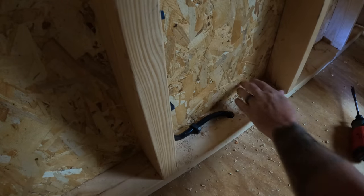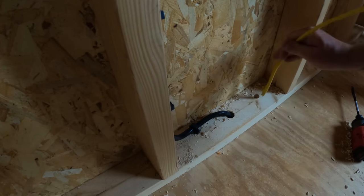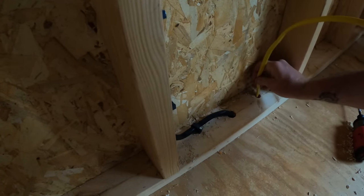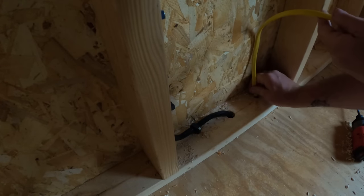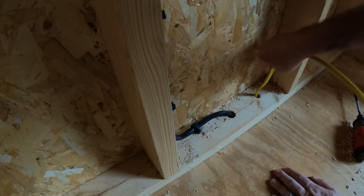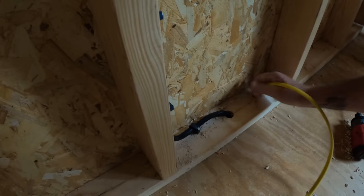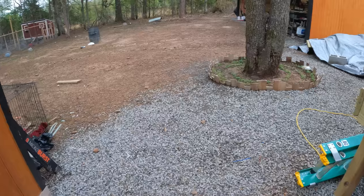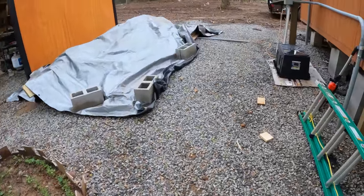I'm hoping I have enough of this 12-2 wire left, because I don't want to buy any more. I'm tired of buying this wire. It's expensive. All right. Should be coming out down over here.